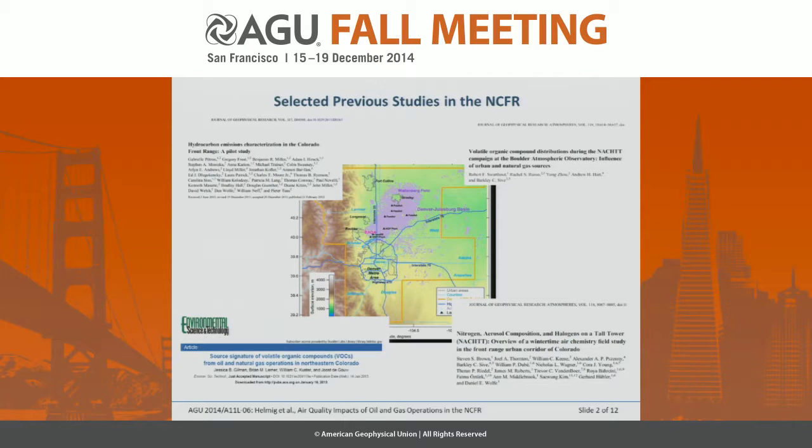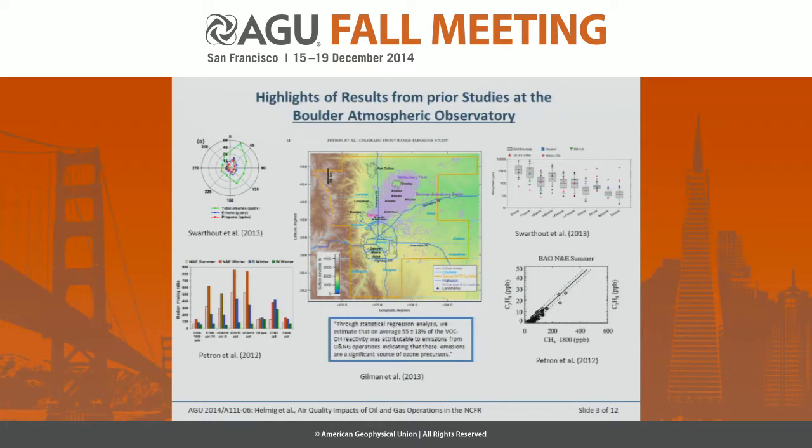I think there are on the order of 25,000 wells in this region right now. And this has been a focus of research for several years, with a number of very nice papers coming out in the last few years. And most of these have been centered around this site here, which is the Boulder Atmospheric Observatory, a NOAA-maintained research facility. So the work so far mostly is from that site.